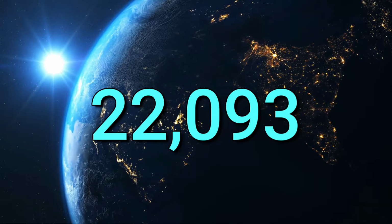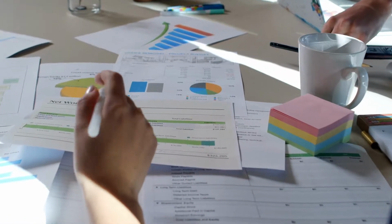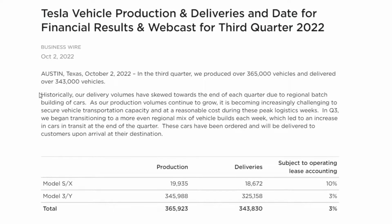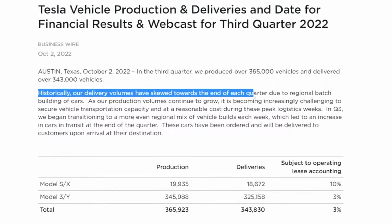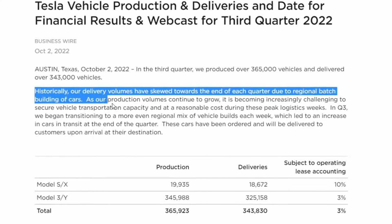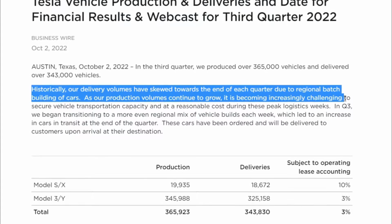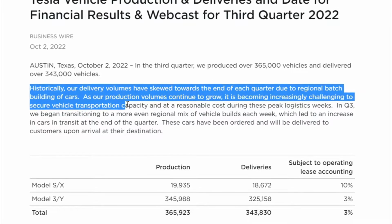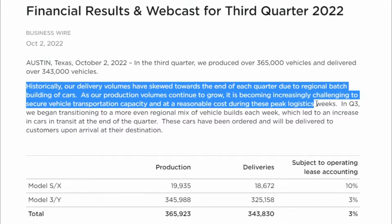Why is that? Is it a demand problem? Let's look at what Tesla had to say in the release. Quote, "Historically, our delivery volumes have skewed towards the end of each quarter due to regional batch building of cars. As our production volumes continue to grow, it is becoming increasingly challenging to secure vehicle transportation capacity and at a reasonable cost during these peak logistic weeks.